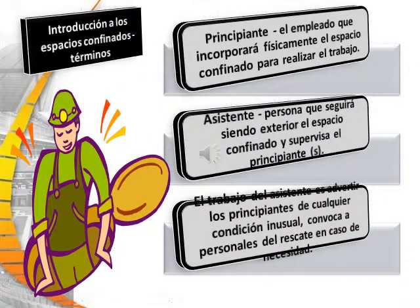An entrant is defined as an employee who will physically enter the confined space to perform the work. An attendant is defined as a person who will remain outside the confined space and monitor the entrant or entrance. An attendant's job is to warn the entrant of any unusual conditions, and summon rescue personnel if necessary.